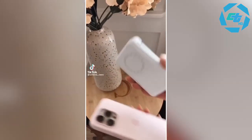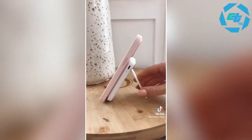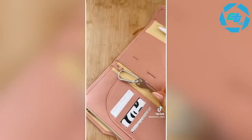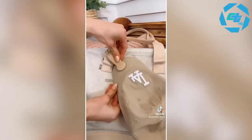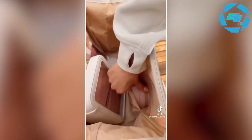Amazon Travel Favorites. This wireless charger magnetically attaches to the back of your phone and has a built-in kickstand. This travel wallet has a pen slot, boarding pass and checked luggage tag slots, a place to put your keys, and a passport section, and everything folds together without adding bulk to your bag. This magnetic hat clip works with any carry-on or tote bag, and this collapsible travel mug takes up minimal space in your carry-on.